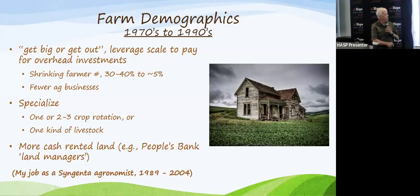Then we have my job as a Syngenta agronomist. So this is kind of what I saw. It was the mantra, get big or get out. And it was all driven by economics. You had to get big. You had to leverage equipment that was expensive and specialized. And the only way you could make those economics work is if you increase the amount of land that you farmed. And you had to focus on one kind of crop or fewer kinds of crops.